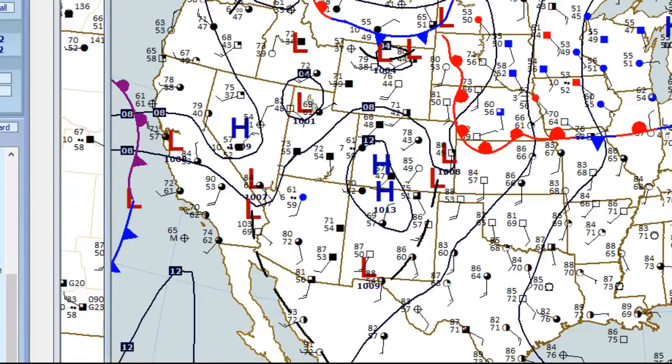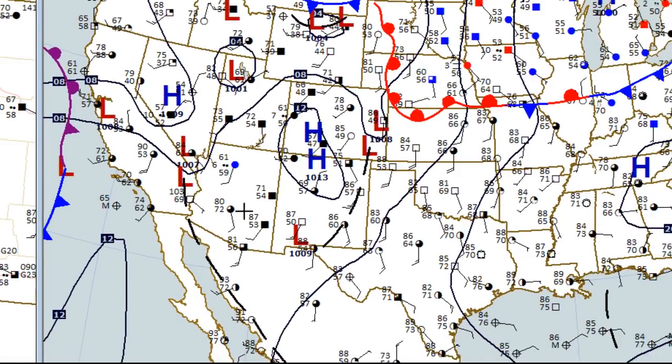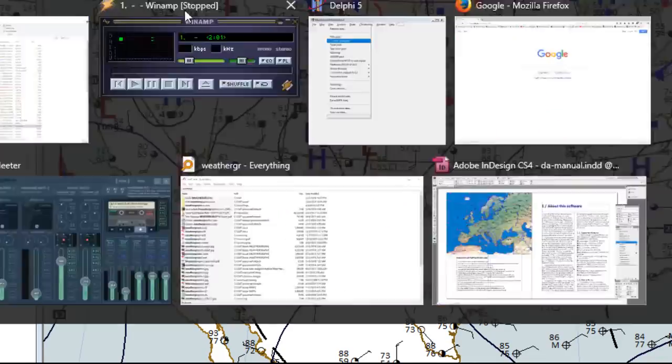So let me just take a quick look at the surface chart and kind of put that together. I can see the temperatures in that area. They're kind of on the mild side. They're not too cool, so that's very likely a lot of debris from that outgoing system.